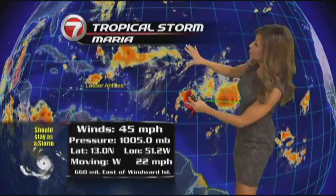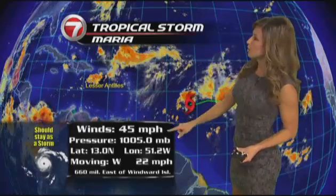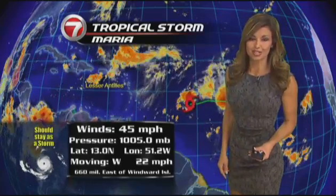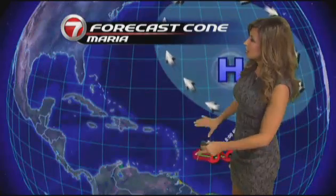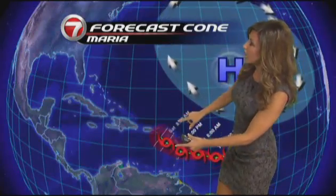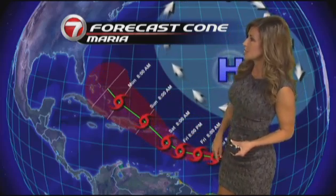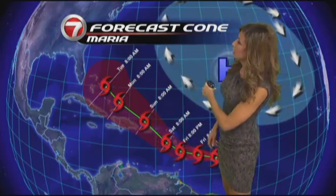Let's talk about the tropics. We have Tropical Storm Maria, wind sustained at 45 miles per hour, pressure 1,005 millibars. It's moving to the west at 22 miles per hour, and it's currently located 660 miles east of the Windward Islands. The system is expected to push towards the west, and then you can see it is going to drift a bit more towards the northwest. Compared to what we saw earlier, this forecast cone has shifted more towards the west. So we're going to be watching this very closely.